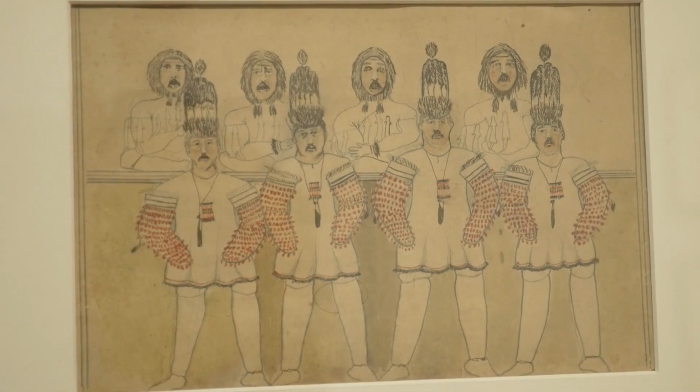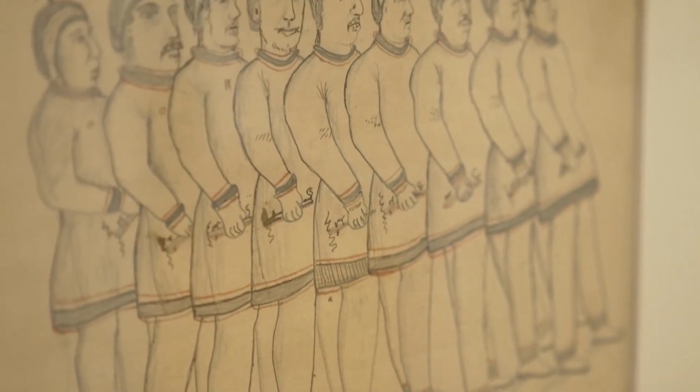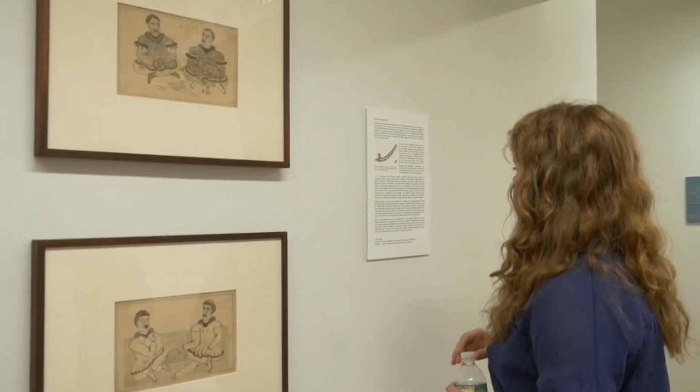The kinds of objects being used in the drawings are very unusual. You'll see mittens that go all the way up above your elbows, and these very elaborate parkas. And the artist really gave a lot of attention and detail to those kinds of textures and materials in the drawings. So when I saw them, I was really curious about why so much attention was given to those things.